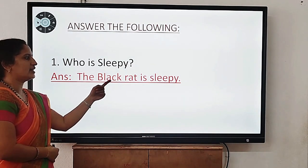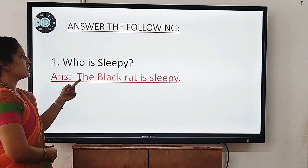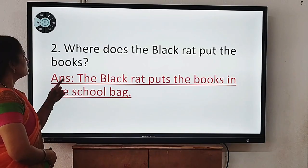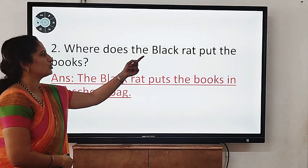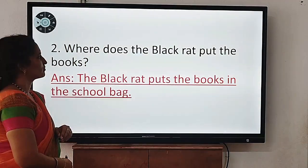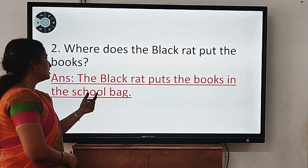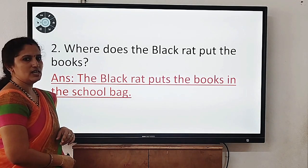The black rat is sleeping. Who is sleeping? The black rat is sleeping. Second question, where does the black rat put the books? The black rat puts the books in the school bag.